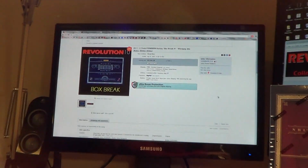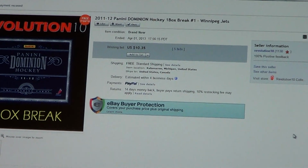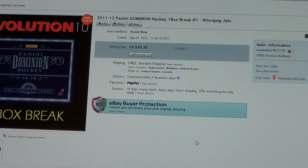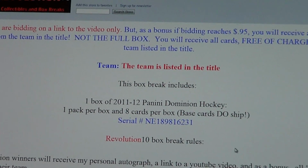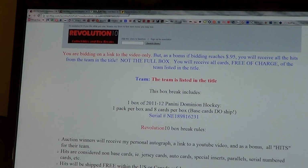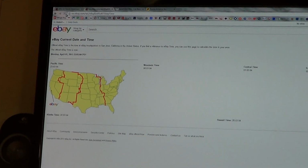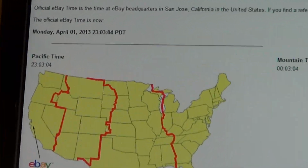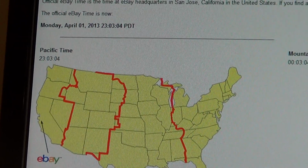I'll show you guys the last auction for this Dominion number one. There is the Winnipeg Jets. They have ended, obviously. Let's scroll down. Here's the serial number from the auction. Jump over here and I will show you current eBay time. Refresh. April 2nd, actually. That's the Pacific time, but it's now April 2nd on the East Coast, 2:03 a.m.